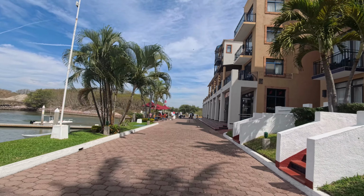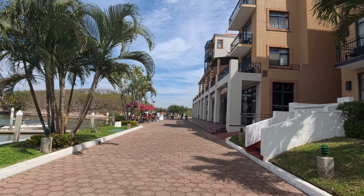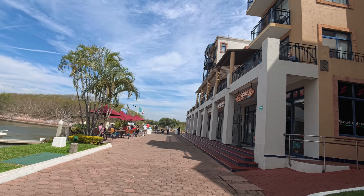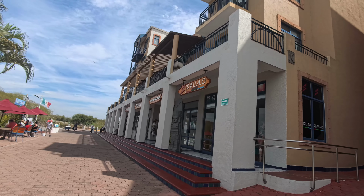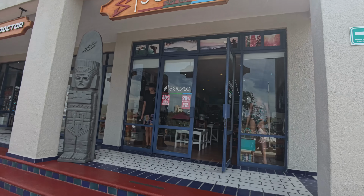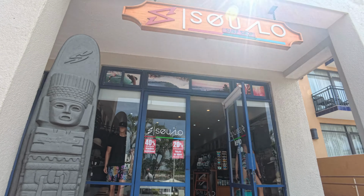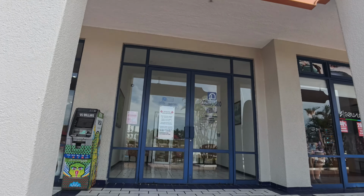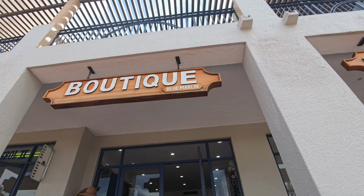We're going to veer right. So this is next to building J and K. That staircase to the right there is just where we got spit out in that last clip. If you continue on down the right hand side, you'll see some shops here. Just different various shops. There's a surf shop that has different surf gear, board shorts, things like that. There is a doctor that's on duty for part of the day.